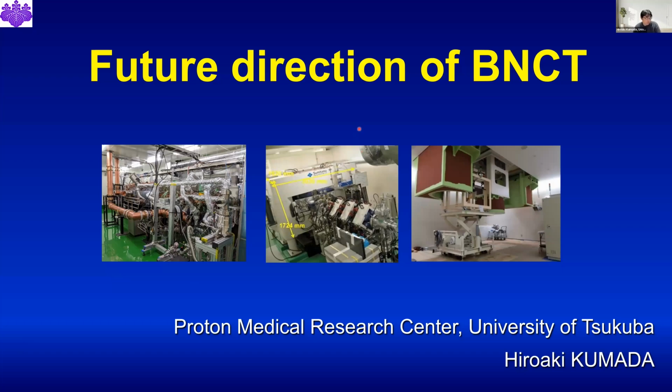Okay, let's start. Thank you for the kind introduction, Sensei, and thank you for giving me this opportunity. I'm Hiroaki KUMADA in the Proton Medical Research Center of the University of Tsukuba, Japan. At present, I'm engaged in the clinical trial of BNCT using our accelerator-based treatment device.